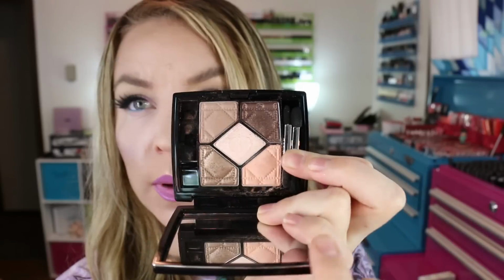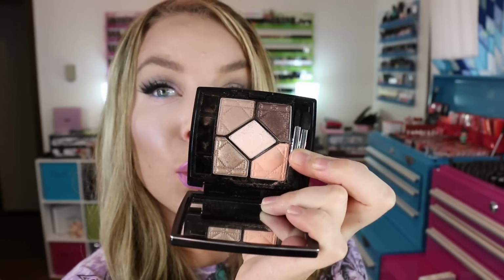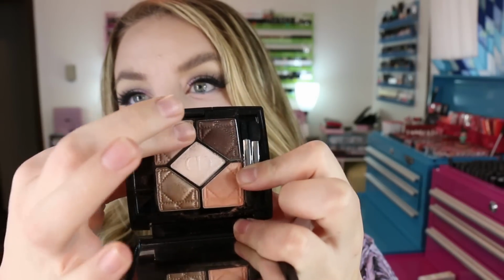All of these are very smooth. I really like the performance of all of these, but something to make note of is this brown shade right here does have little tiny gold micro glitters in it. I had a tiny bit of fallout with that one, but I found that they all performed really well. So I'll go ahead and give you guys some swatches of these.